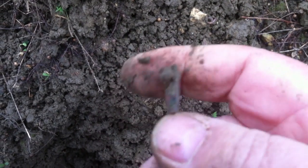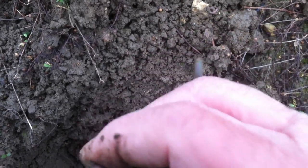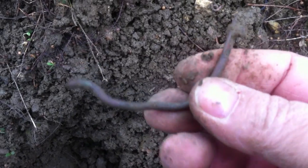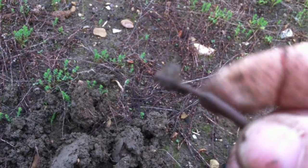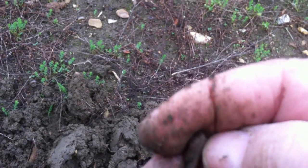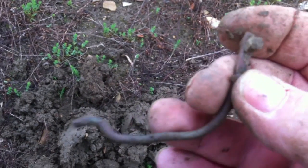It's just got this little fixing on the end. It could be a spring of some sort, or was, and it's broken, but it has this little fixing on the end, little, I don't know what it is, little stopper of some sort. Anyway, there it is, on to the next.